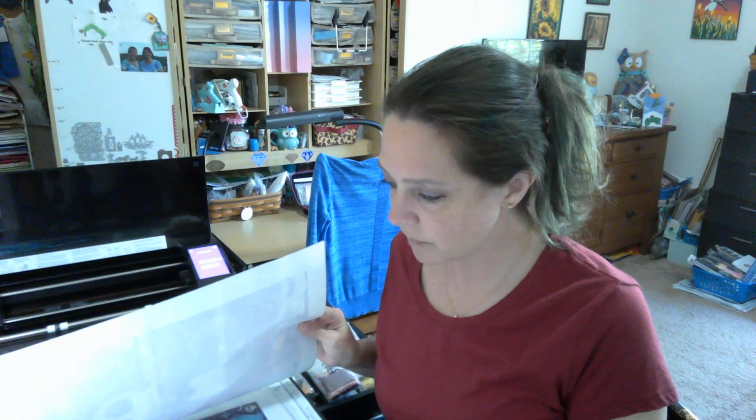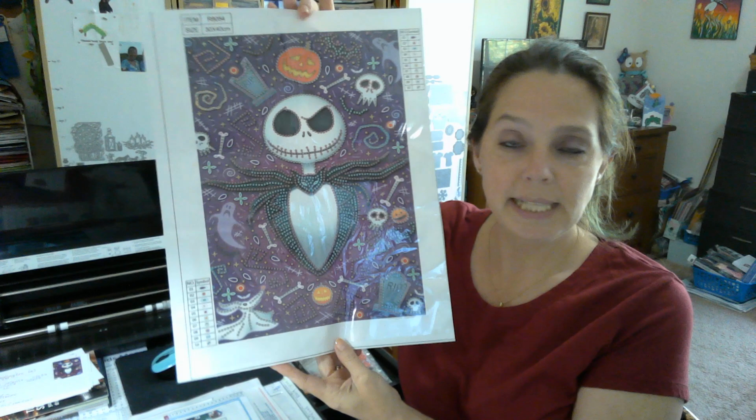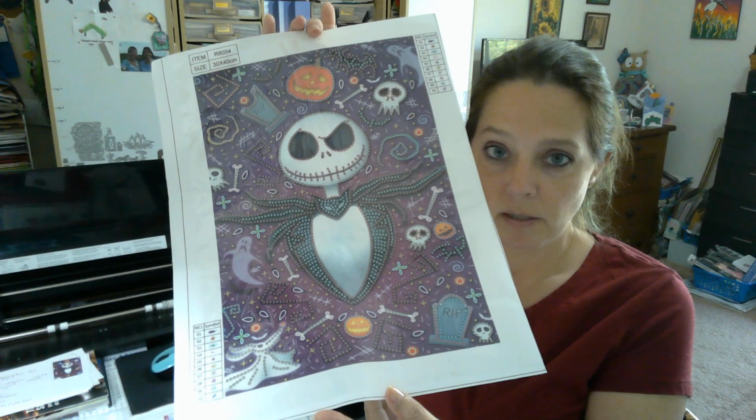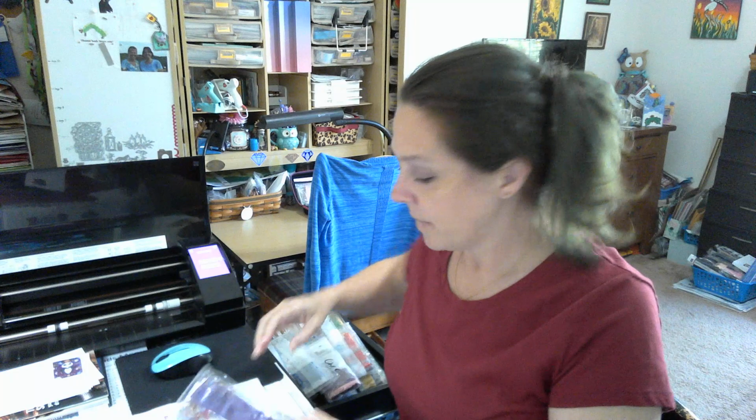Okay, this next one I have two of, and they came from the same seller, so I hope they're the same. I think one was a buy it now and one was an auction, but I bought two because I got ahead of myself, so I have two. That's okay, because I know of a friend that I can send it to. She loves Jack as much as I do. But is it cool? It's a special drill, so it has rhinestones and different shaped stones. Should we take a peek?